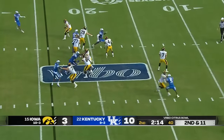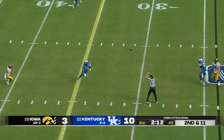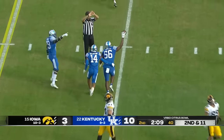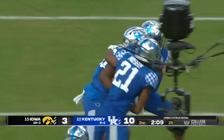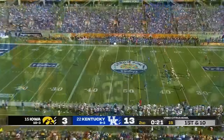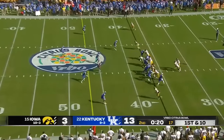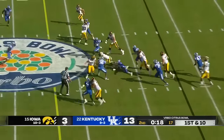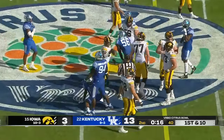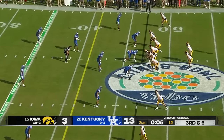Play action here. Petrus setting up, looking downfield, passes tip, and picked off at the 32-yard line. It's De'Aaron Jackson off the deflection, and Kentucky will have the ball inside the Iowa 35. After the break. Gonna run it with Kelly Martin, and he's got a first down. Now you gotta call timeout, and Kirk Ferentz does. Give yourself a chance for a field goal.